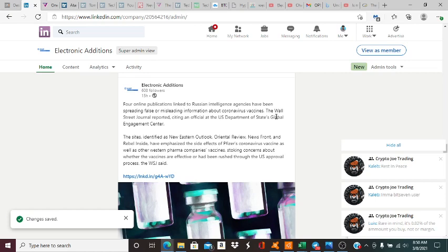So again, I'm going to name the 4 sites for you so you guys can see maybe if you have gotten information from them, or signed up to do some sort of coronavirus or vaccine activity with them. So the sites are New Eastern Outlook, Oriental Review, Newsfront, and Rebel Inside as well, guys. So definitely watch out for those.